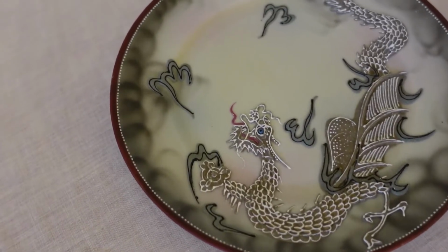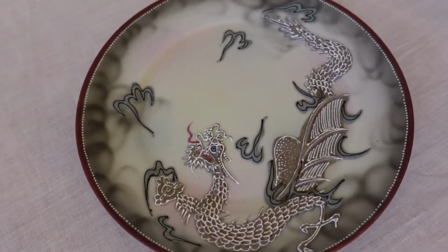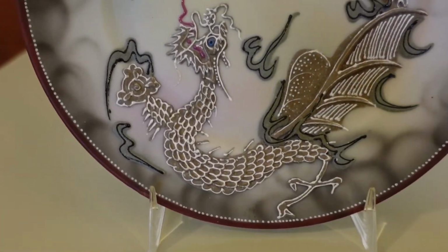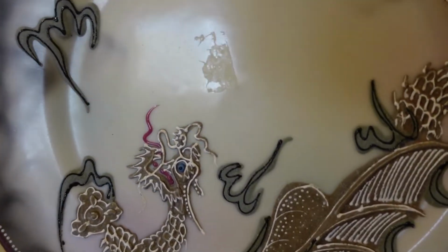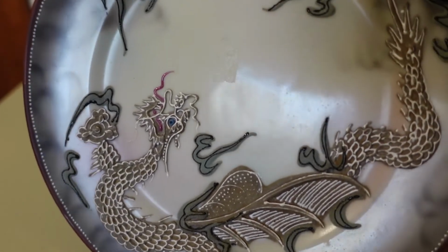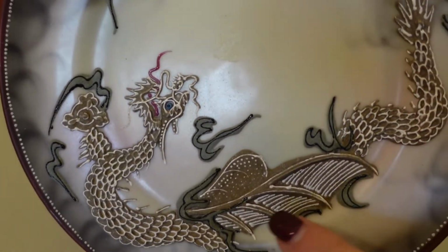I just love when this happens. I just listed up this Nippon Dragonware plate and it sold on Etsy for full price. This is a gray Dragonware plate with the maroon edge on it. They come in different colors. On the back of this one, it says, let me see if I can get my camera to focus on that. Hand painted, and it also says Nippon, which means it was made between 1891 and 1921. When it's raised like this, it's a moriage.